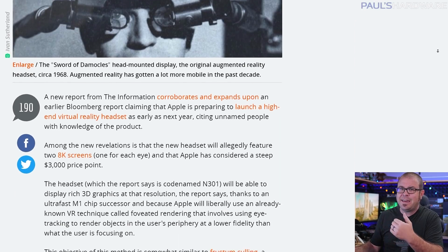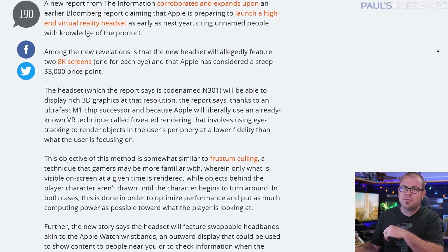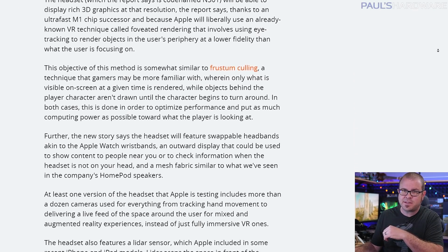Apple may launch a high-end VR headset as early as 2022, and the initial specs are kind of mind-blowing. 8K resolution for each eye with a potential $3,000 price tag. It's codenamed N301 for now, and it will be able to display rich 3D graphics at that resolution, according to the article, with the help of Apple's M1 chip and specialized VR rendering methods that reduce fidelity in your peripheral vision using eye tracking.